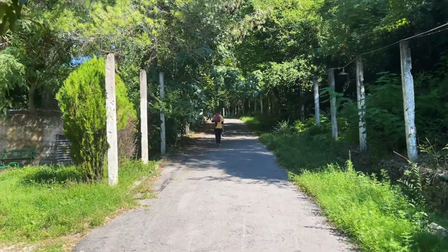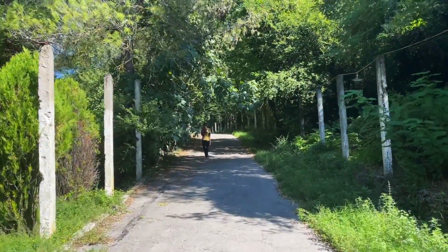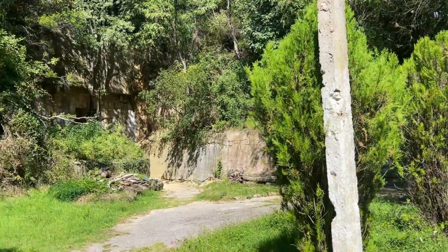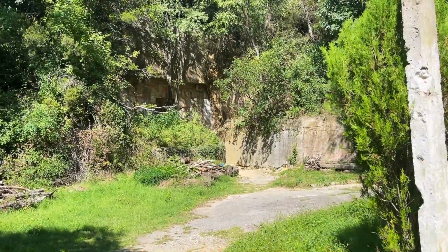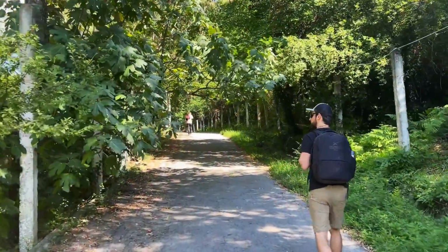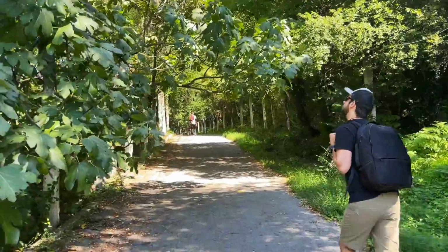So we're still just walking up this path, waiting for some sort of entrance. But it's a little bit creepy. It's quite quiet, and it's weird to know that, I don't know, it's just a bit weird. I think it'd be creepy inside as well.